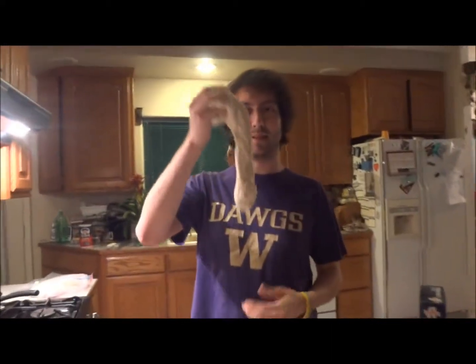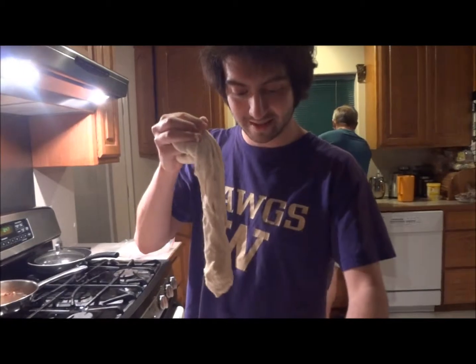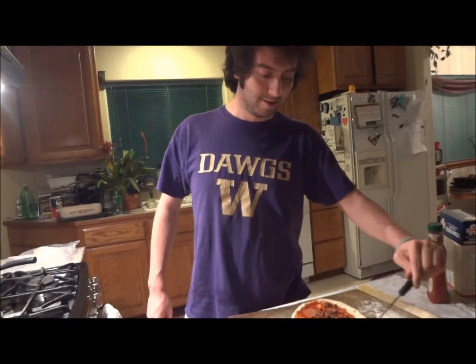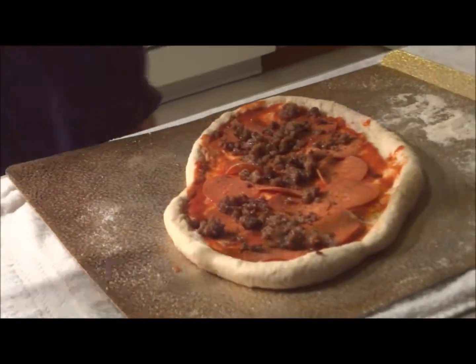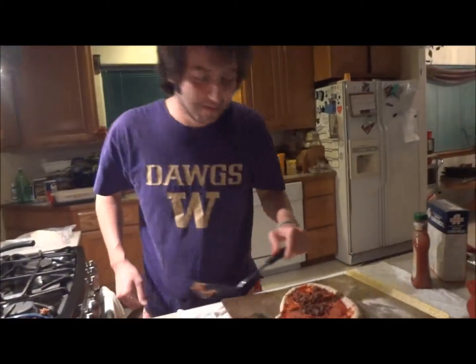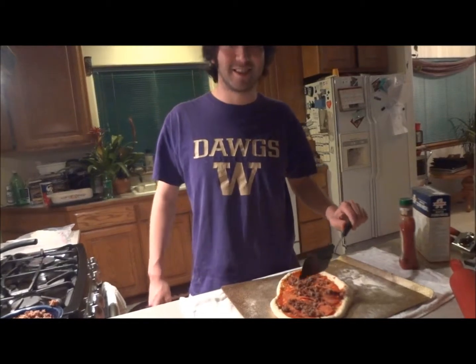All right, this is pizza, and it's ready to cook. I'm just gonna put some pepperoni on it. Here's my non-pizza shaped pizza. Doesn't matter. I like to play around with fun shapes. Just geology. What's it called? Geometry.